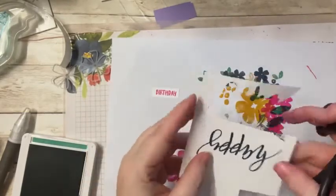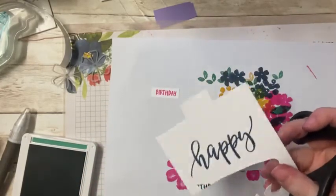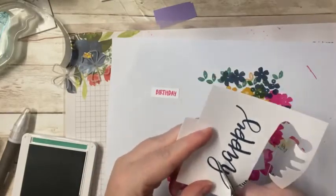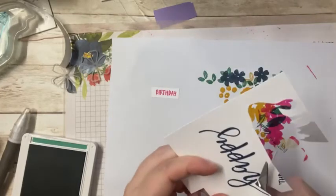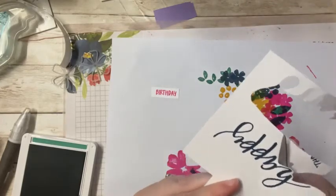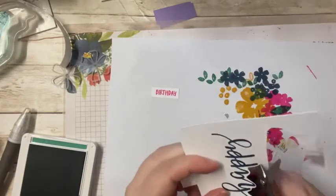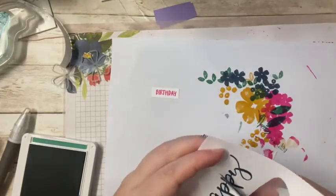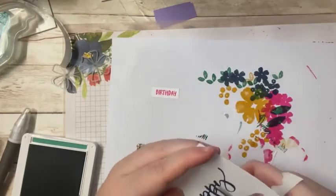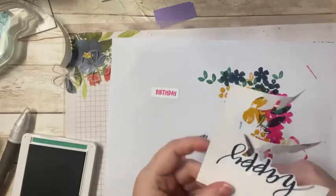So that's there. And then I'm just going to fussy cut out this Happy. I've got hair tickling my neck. And you just leave a little bit of a border. I would have really liked Happy to be in the dies, but it doesn't take all that much to cut it out. It's easier when you fussy cut if you actually turn the paper rather than the scissors.